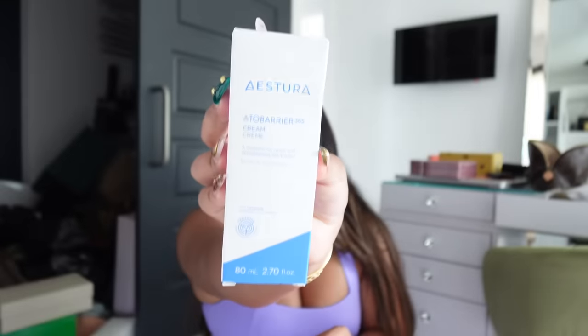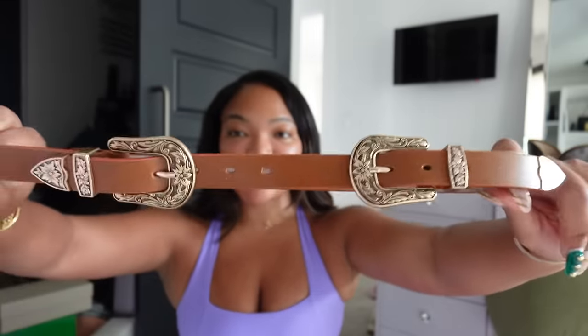Like, good and like fashion girl. So I picked up some of those Levi jeans, but I still want them to be a little bit baggy and cute, not too baggy, like it's giving saggy booty, but just a cute little bagginess to it. So I was like, I need a belt just in case I get a pair of pants that I don't want to get tailored or taken in. So I got some belts, some skin barrier cream, another belt, super cute.